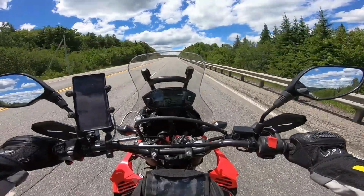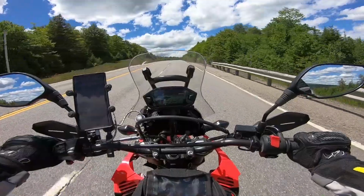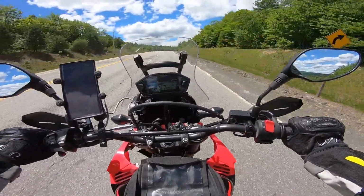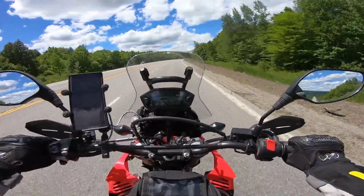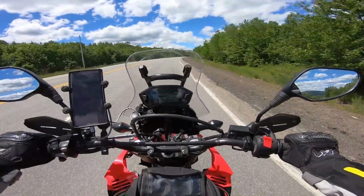So while so far I've been praising the 250 for its off-road capabilities, I do have to give it a few knocks for the on-road cruising speed, cruising power, being able to maintain speed. It's just not there. But that's not why I bought it.